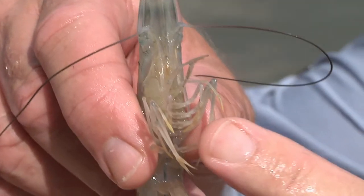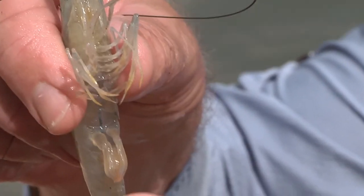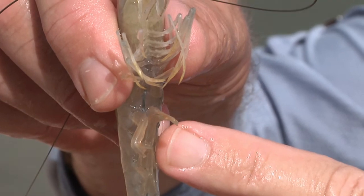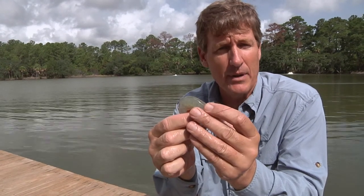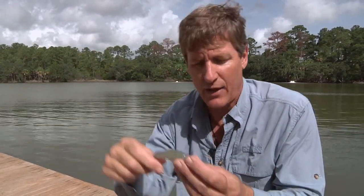This thing has swimming legs, and then it also has these feet for walking. And these swimming legs propel it through the water, and they can swim forward. But the way they really escape from things is they take this tail and they scoop it underneath very rapidly. And this moves them forward very, very quickly. In some cases, it'll blast them completely out of the water. And you guys have probably seen shrimp just fly right out of the water. That's how they're doing it. They're scooping underneath and firing their body out.